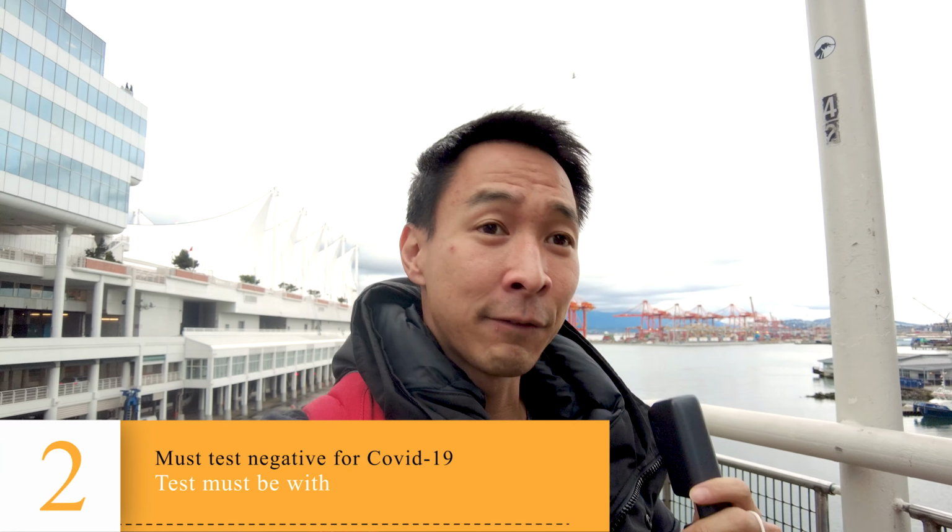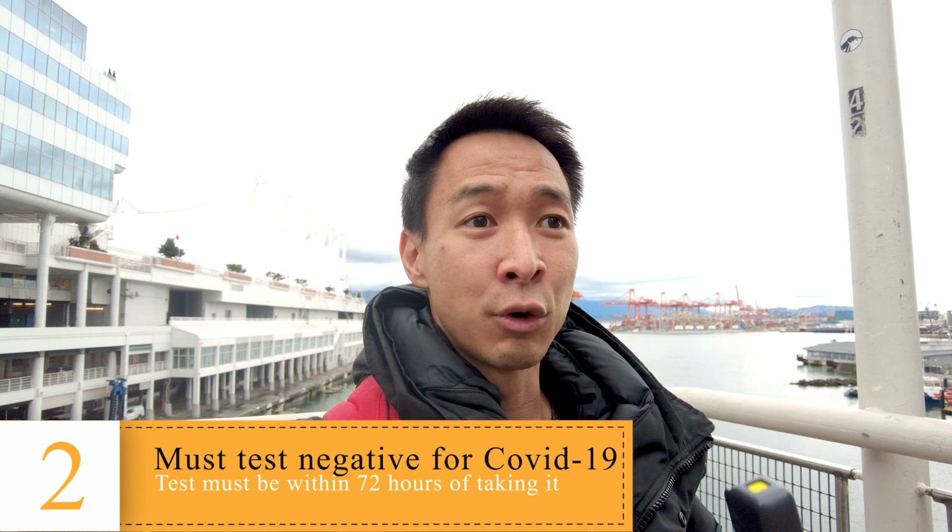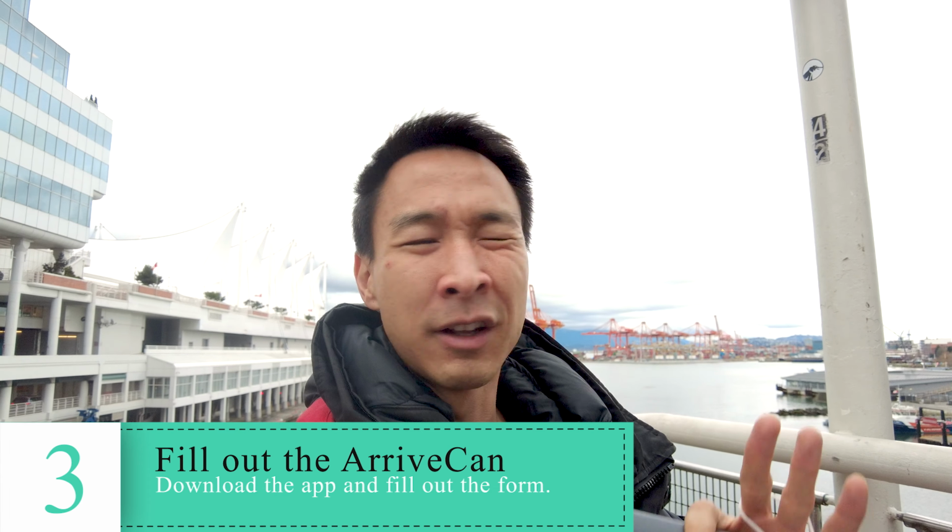The second thing is you have to get a negative PCR test, within 3 days of arriving. For example, I had plans to come to Vancouver on Saturday, so I got my test at minimum Wednesday. Test came back negative, so we're good to go. Last thing is to make sure that you download what's called the ArriveCAN app, either on the Android or the Apple. Fill out the applications, upload all of the necessary documents, and you're pretty much good to go.